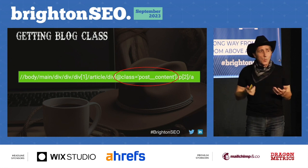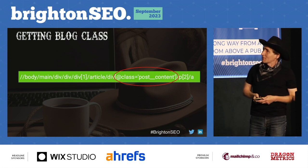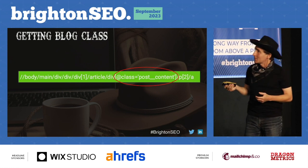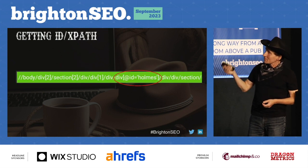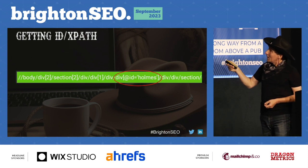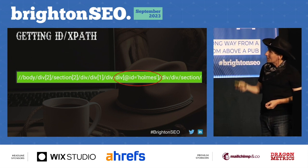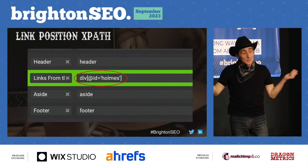So what happens if we don't have a class? Well, if we don't have a class, it's likely this main tag has an ID. So we're going to do the same. We're going to get the ID from the X path. But in this case, we need the whole thing, right? Like this. Easy, simple as pie.